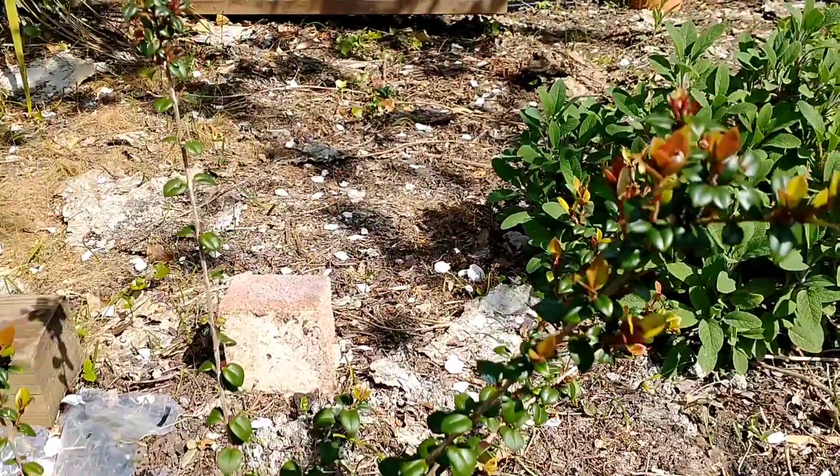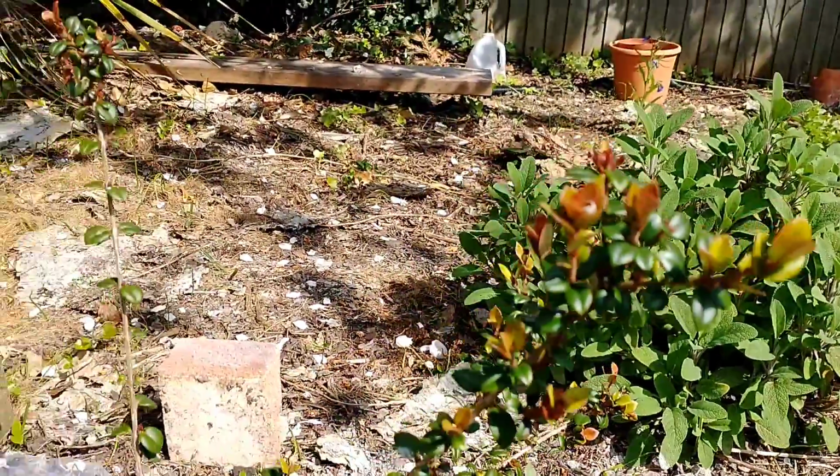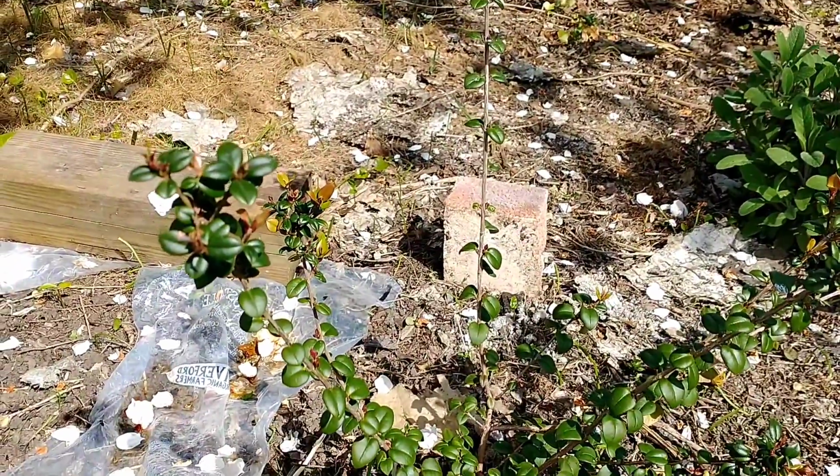We have been getting a small amount of Chilean guava fruit from this plant and the others. Actually, the one in the shadier spot seems to have done better. I think, again, it's the hot dryness we tend to get.